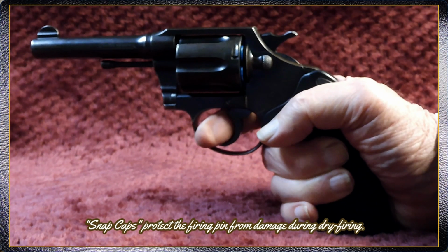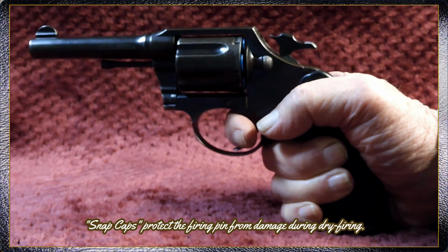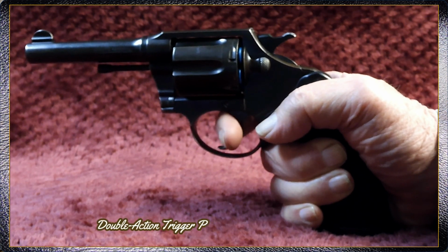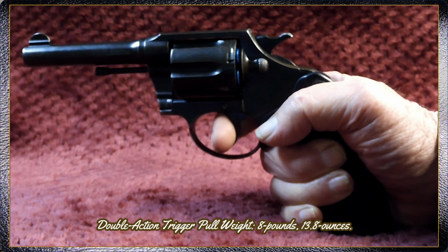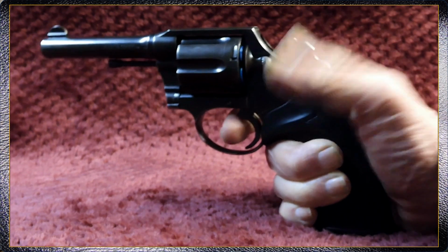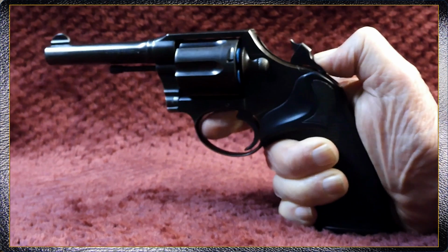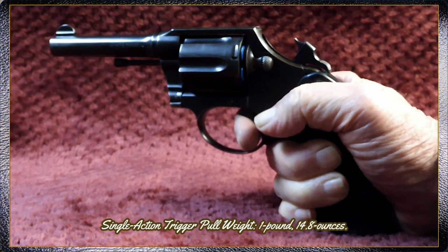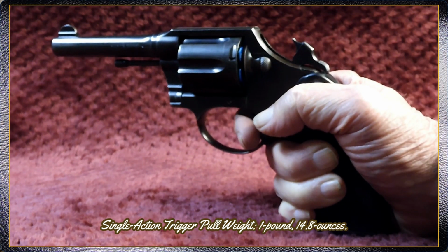The trigger is very smooth when pulling in double action mode with a progressive amount of stacking and virtually no staging point. The trigger pull measured average in double action mode is 8 pounds, 13.8 ounces. Pulling the rather small and checkered spurred hammer with its floating firing pin to the rear to place it in single action mode produces a measured trigger pull average of a very light and responsive 1 pound, 14.8 ounces.